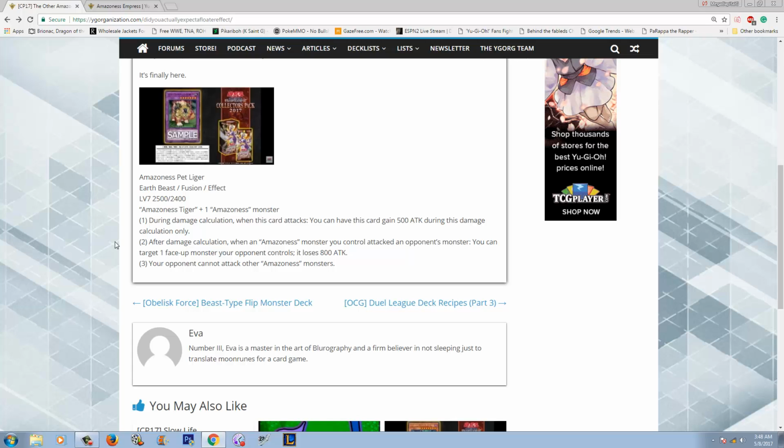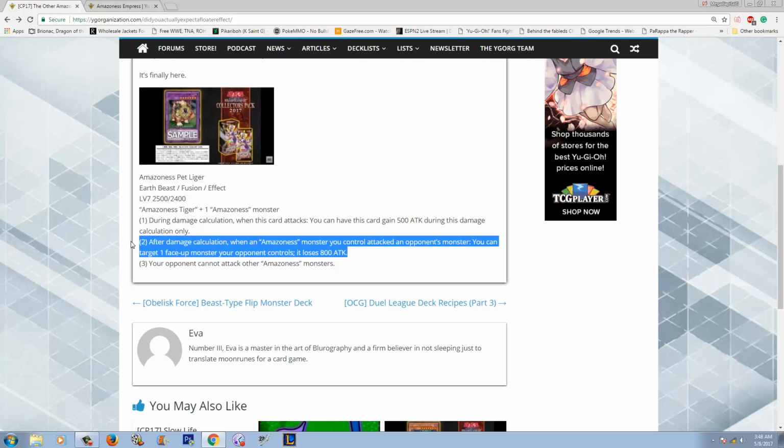You can then attack that with a different monster, and then you can activate this effect again, because this effect is not once per turn. So this effect can actually rack up a bunch of damage, maybe 2400 extra damage, 1600 extra damage, at least 800 extra damage at the minimum. And then the third effect says your opponent cannot attack other Amazoness monsters.